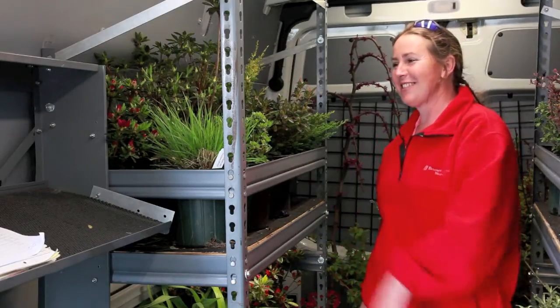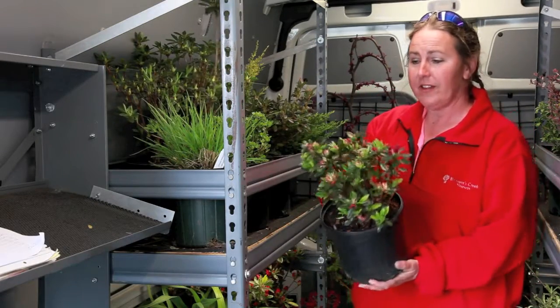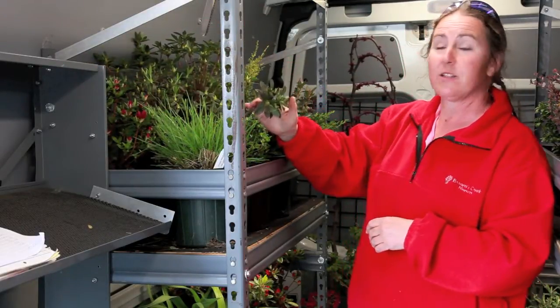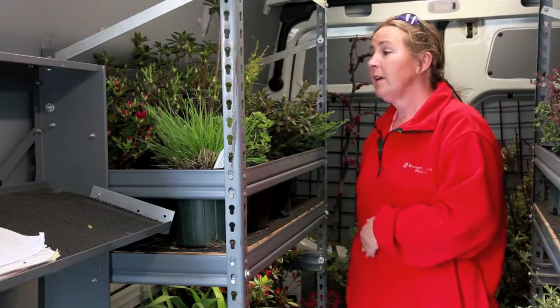All right, here we have a selection of 1-gallon azaleas. You can see that we're showing a little bit of color on this one. We have this one that's not showing much color, but it is budded up. This one's barely showing buds, and the gumpos, of course, are just turning green.